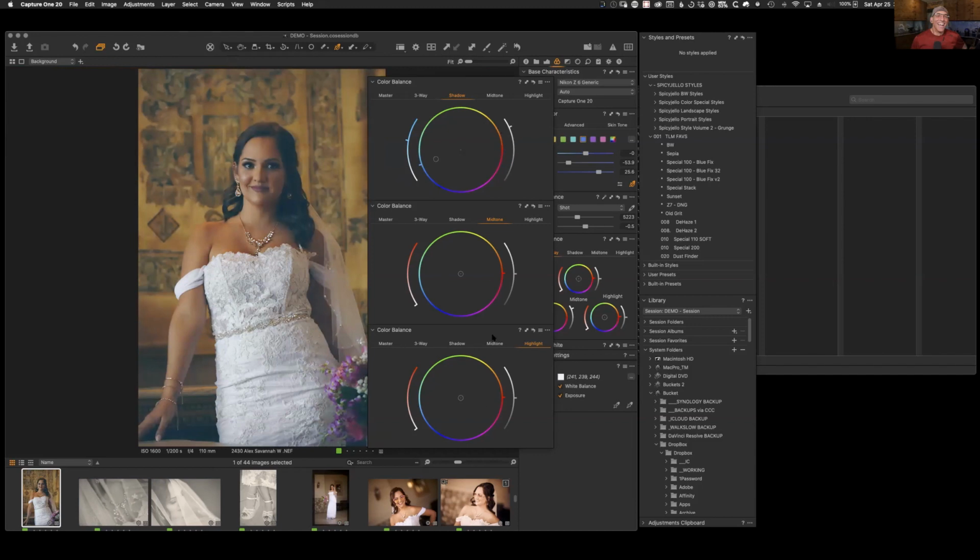Maybe I want the highlights to be a little bit warmer. And I'll create the saturation there. And maybe I want the highlights a little bit brighter. I'll come back up here, turn the shadows down. And there's my color grade. I'm done. And I like that. I like that a lot. I like these wheels. So I like working with those.